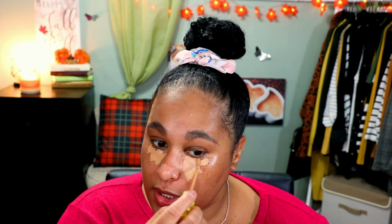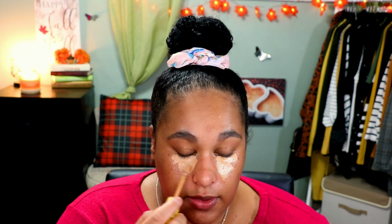So again, this is in the color number 7. This is what it looks like outside of the package. It's super cute. This is what the applicator looks like. It's small enough, but it actually does pack a punch, and there is no scent to it at all. So I just take it and I just put a little here. I did already prep my face with a moisturizer and with primer, which again I will list in the information box below.